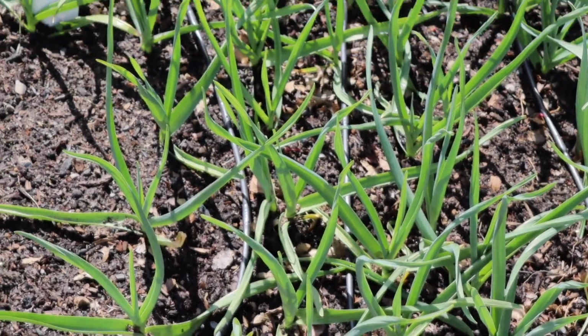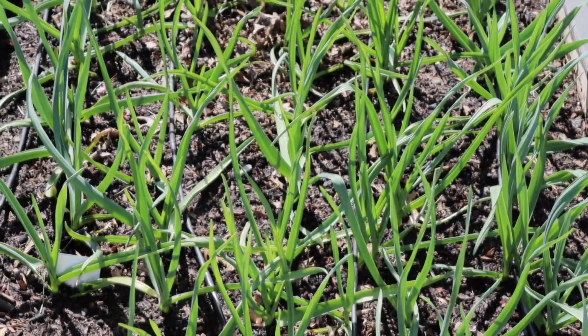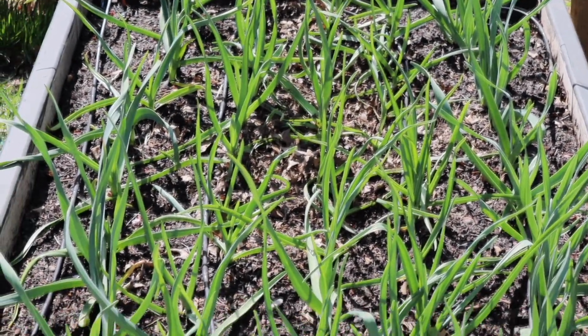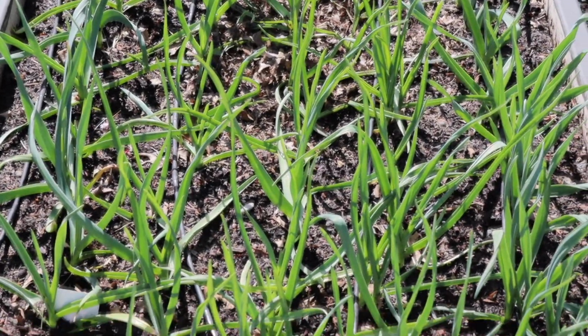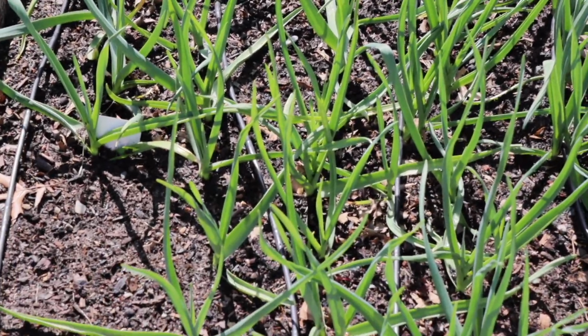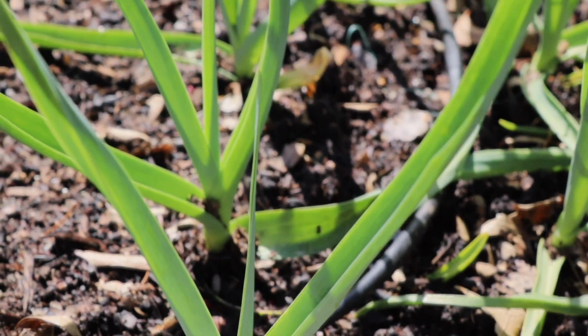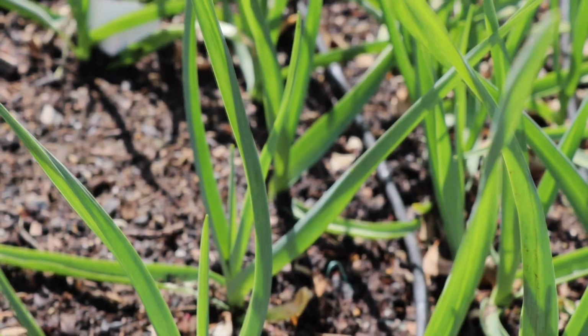This bed is full of garlic, and you would have seen me plant that up in a fall video for Diggs Gardening. I can go ahead and link that video as well if you're interested in seeing how I plant my garlic. And this garlic is from Fruition Seeds. This is my 2nd year using their garlic, and I loved it last year.